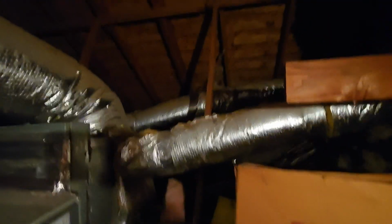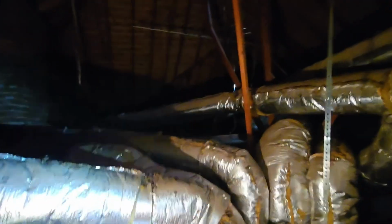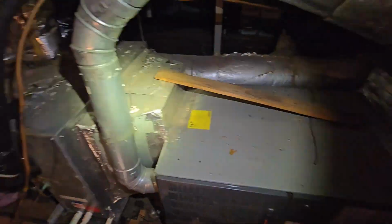Our attic goes way on back there. We actually have 3 attic entrances. Sorry, Rick, I don't mean to brag, buddy. But, here, let me get my trusty flashlight. God damn, it's hot. But anyways.